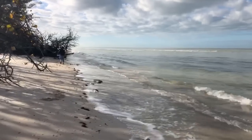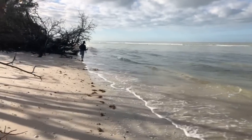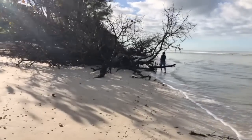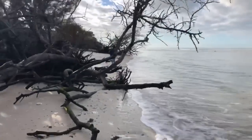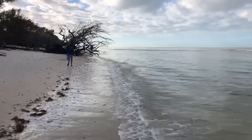We're up in the north end of Delnor-Wiggins Pass State Park, up in Area 5, just walking around all of the trees that were knocked over in September of 2017 by Hurricane Irma. It really made a mess of things here in Naples. There's still houses needing roof repairs.